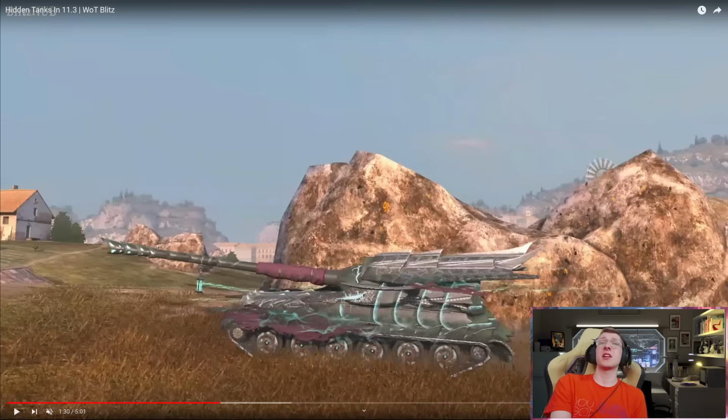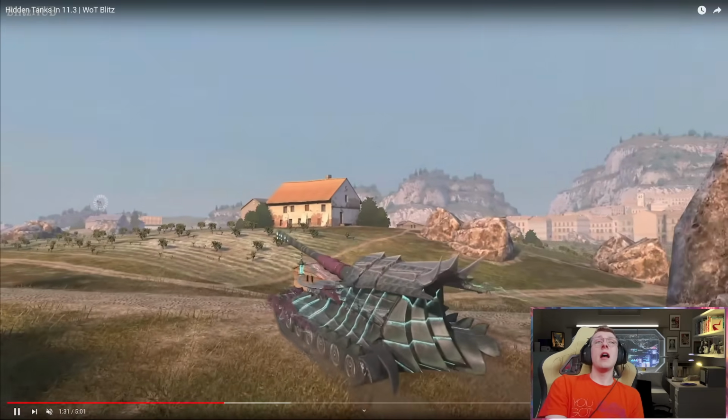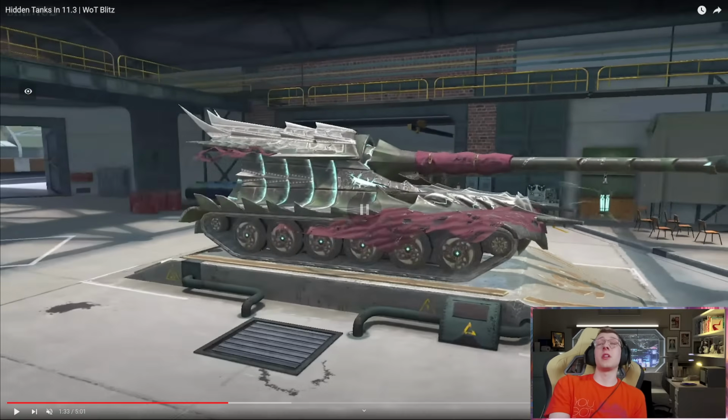If so, how is it going to be balanced? Is it going to have good armor? I have no clue. We have no clue what the overall stats are going to be like. But my guess is that it is going to feature pretty good armor. If it's based off of a Jagdpanzer E100, it's probably going to be very slow. But it's going to deal good damage, it's going to have decent accuracy, and probably very good penetration.